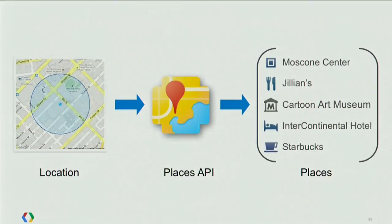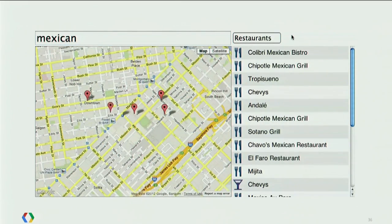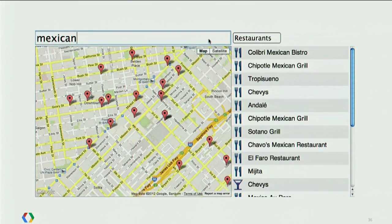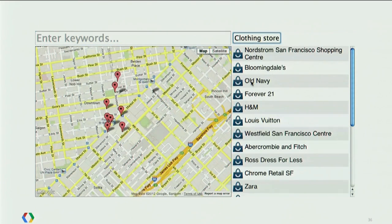At its heart, the Places API is very simple. You provide us with a location, you provide us with a radius, and we'll give you back the 20 best places nearby. And to tailor these results to your specific application, you can filter based on one of over 100 globally consistent high-level categories, such as restaurants. You can also provide specific keywords to focus in on particular types of business, such as a cuisine or a particular type of clothes store or such like.